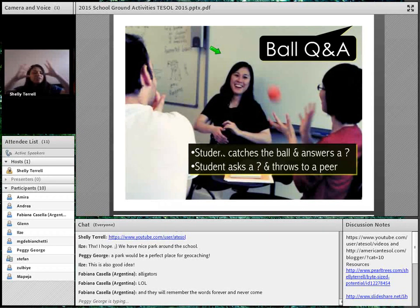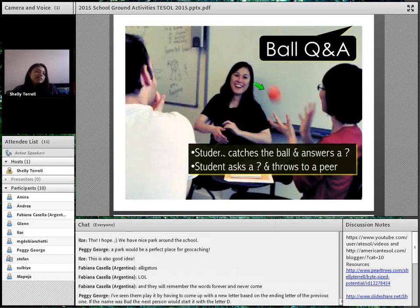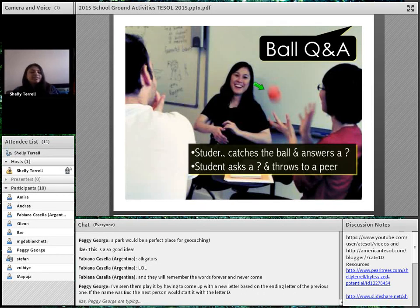There's a lot of things that you can do with a ball if you introduce a ball and have around as well. You can have, Fabiana, they brought back alligators. I surely hope not. But see, you could say something like that, alligators from Argentina, and then the students will have a great fun time laughing. And they're learning there because if they say, oh, there's no alligators in Argentina, then you see that they do understand and they're paying attention and listening.